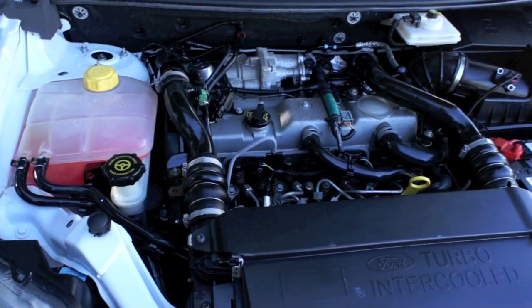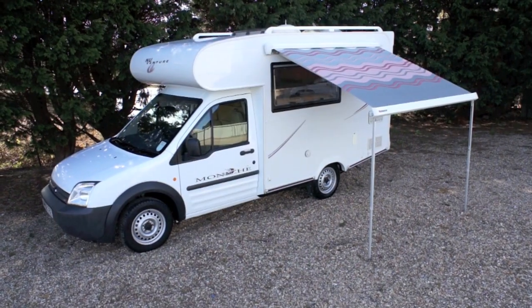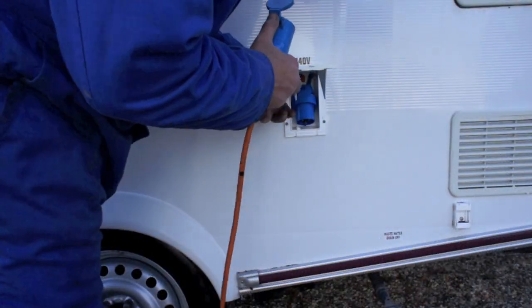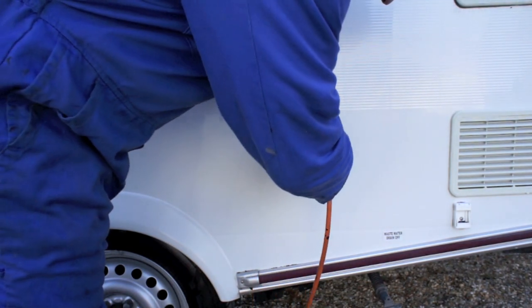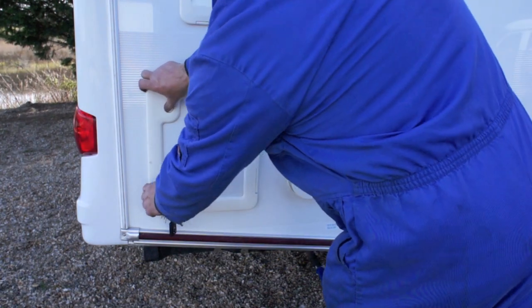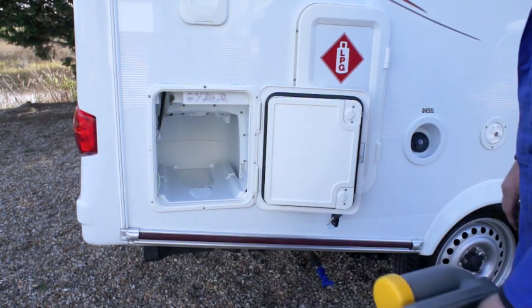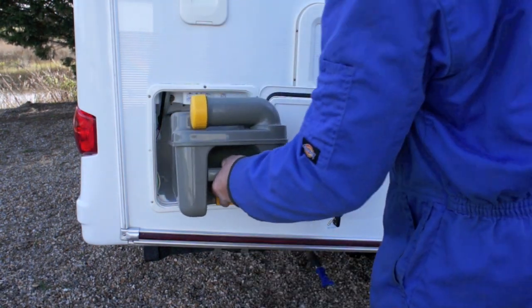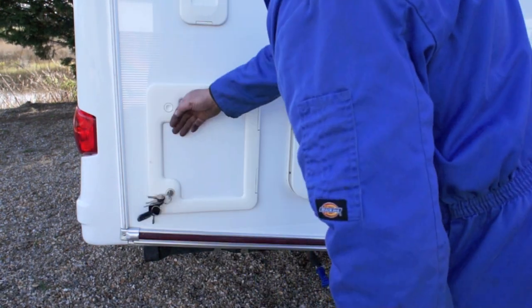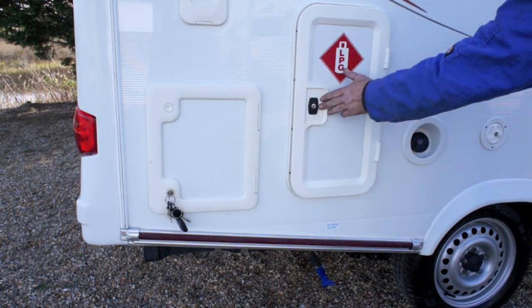It has a Ford 1800 turbo diesel engine, which has travelled 9,000 miles with service history. The vehicle has a 240 volt hookup. This is the plug-in point. A cassette type toilet. This is the waste tank. This is a gas bottle locker with room for two bottles.